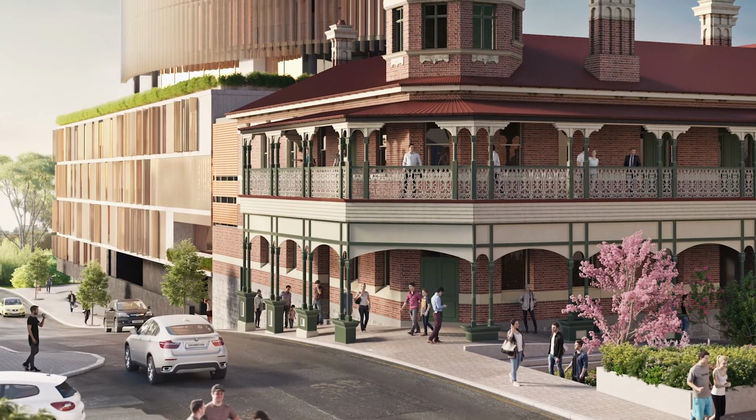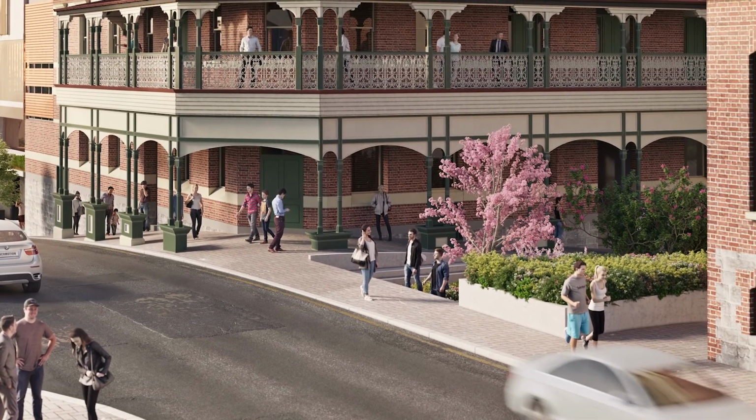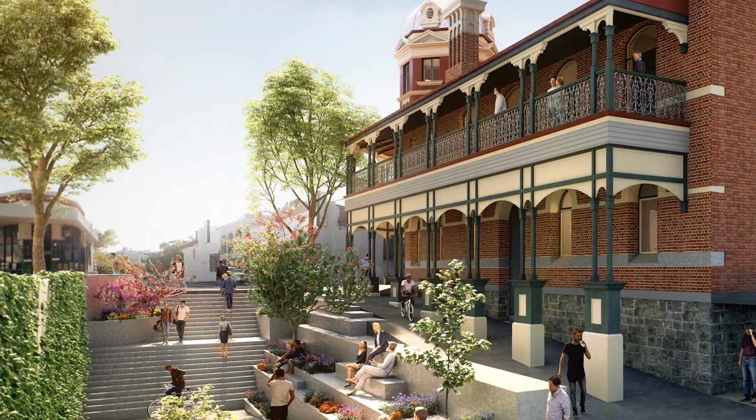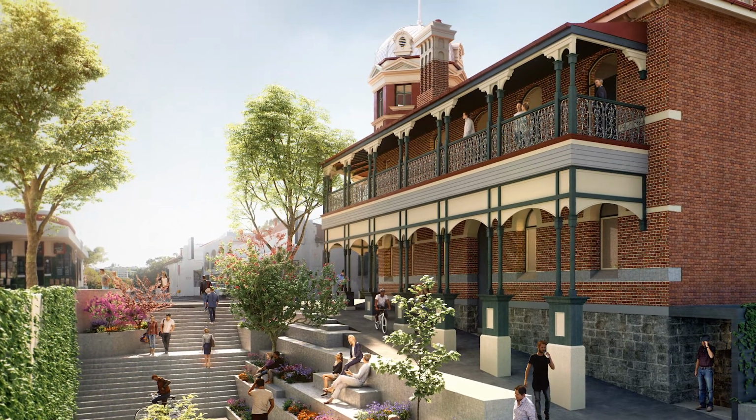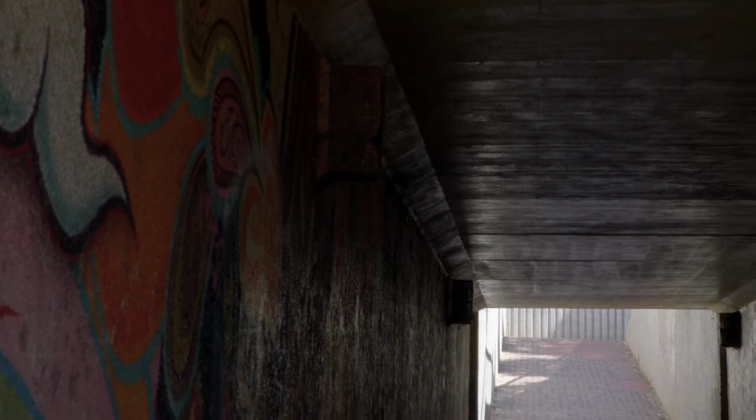I think the other thing which goes very much hand in hand with that is the improvement and activation of the public realm, particularly at the end of George Street. So what we're trying to do with the underpass is create almost like a public square at the end of George Street, and also create an atmosphere within the underpass, and after you get through the underpass, that you want to be a part of. At the moment, it's a fairly foreboding space. It doesn't feel very comfortable.